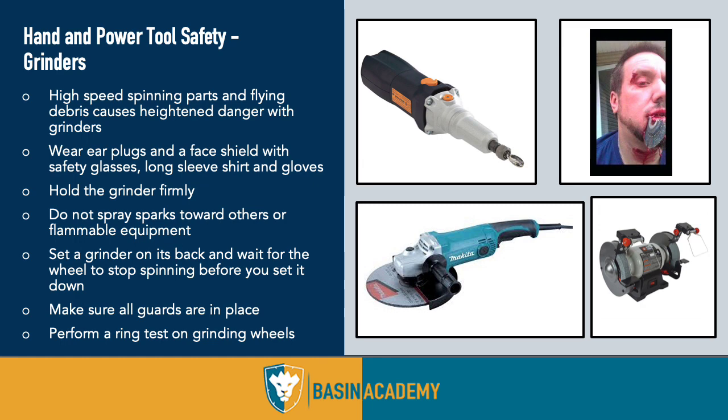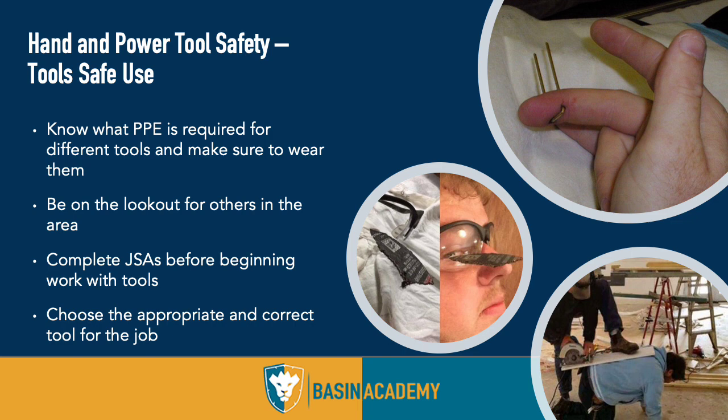Earplugs are another piece of this, and we'll get into that more with PPE. Decibel ratings: if you're making loud noises, we want to protect our ears. Sparks and other debris coming from the work that we're doing, we want to make sure that also is not coming towards us or other people. When we set the grinder down or we're done with it, we unplug it and also set it so the wheel is up. Make sure that it stops spinning before we set it down. Make sure all guards are in place at all times, again, and then do our ring test before we use them.